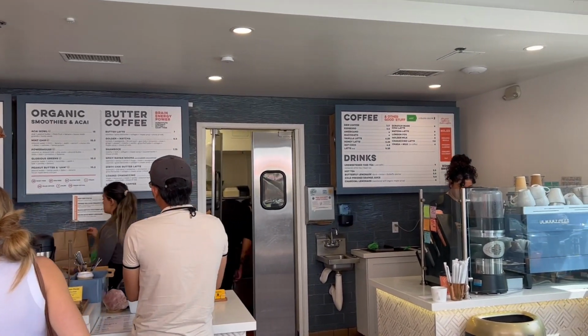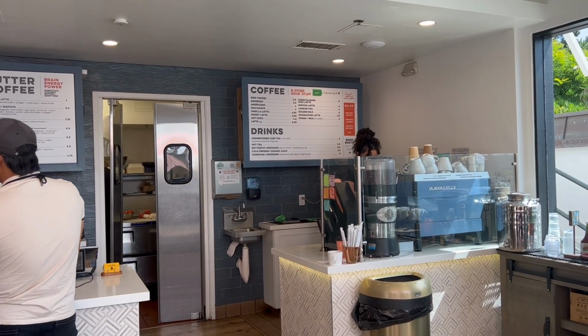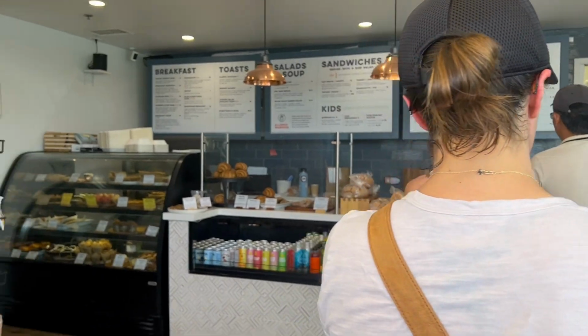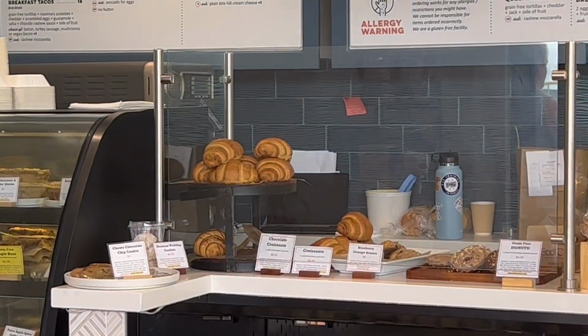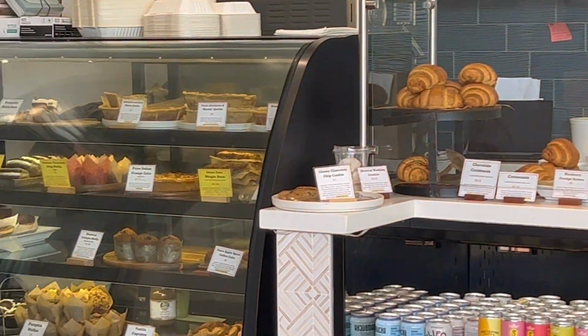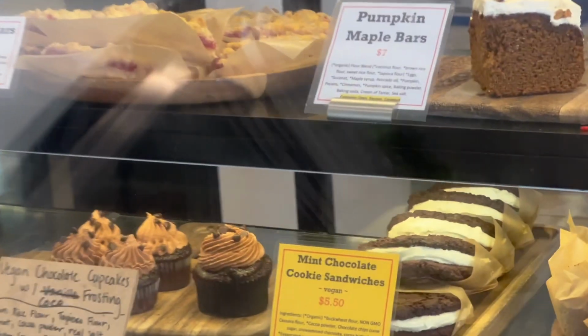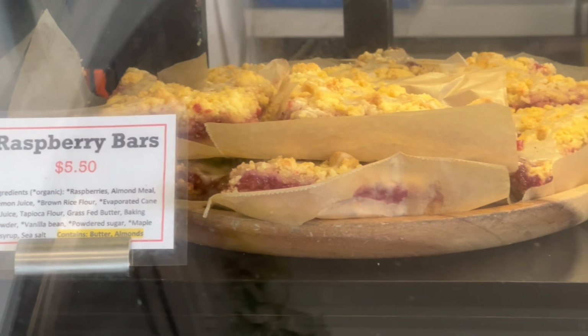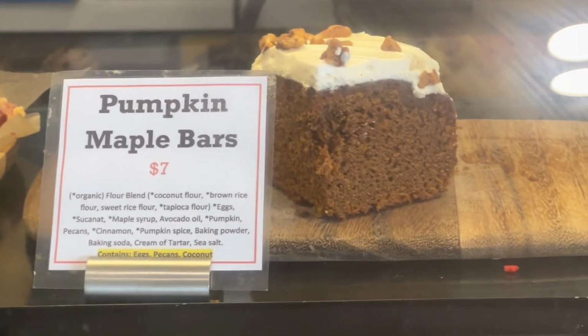And they have a huge menu. I love their breakfast sandwich. It's my favorite thing to get for breakfast. And then, oh yes, they have amazing croissants, and then look at all of the beautiful hand-baked, every day freshly baked, all 100% gluten-free.